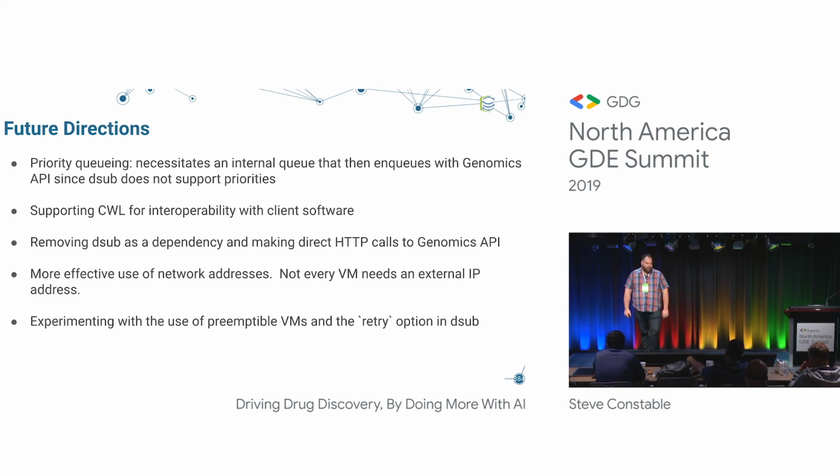There's also the irony that we're building a pipeline system on top of a job submission system, which is built on top of a pipeline system. So we could remove dsub as an intermediate layer and rework it so we're making direct REST calls to the Genomics Pipeline API, but that will be done in the future. We could also make more effective use of network addresses. We don't need a network address every time. And I'd like to do more experimenting with preemptible VMs to save money, and this retry option, which promises to automatically retry if your machine is preempted.